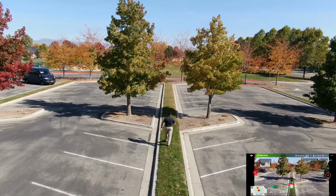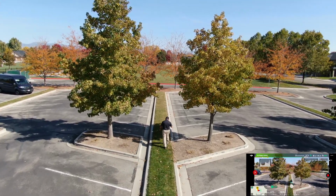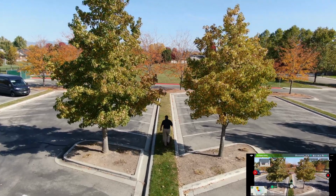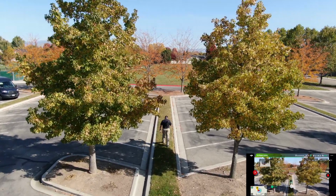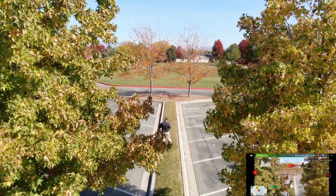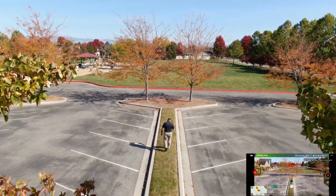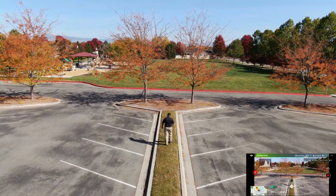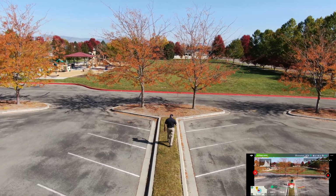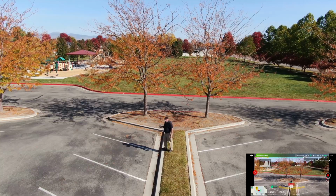So let's walk between these two trees. It's got a clear sight on me, but it's gonna have to really work to see both of these trees. Let's see what it does. Boy, it's threading the needle there. Yeah, I'd be nervous flying the drone through something like that. That's phenomenal.